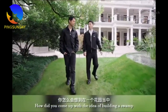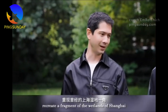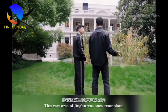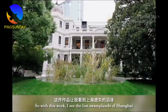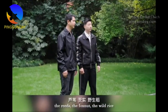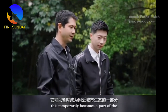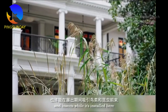In fact, with this work, I wanted to recreate a fragment of the wetlands of Shanghai, but those lost wetlands would have stretched all the way from Shanghai through the waterways to Taihu. This very area was once swampland, but it was drained to rebuild as part of the city. So with this work, I see the lost swamplands of Shanghai pushing their way out of what is usually a very formal lawn. All of the plants included reeds, fox nut, the wild rice. And so my hope is that this temporarily becomes a part of the urban ecology of the neighborhood, maybe it will attract birds and insects, becoming a kind of habitat.